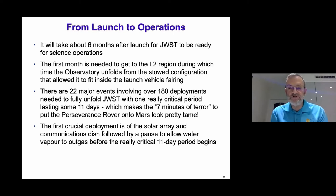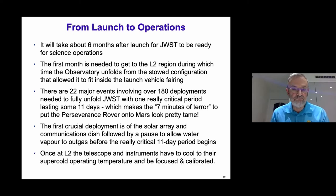Basically, you've then got to pause for a bit because there'll be water vapor absorbed and other volatiles that will outgas. Once you're in deep space, all this stuff outgasses and you leave it behind. And then you've got this really critical 11-day period. And once you get to L2, the telescope and the instruments have to passively cool down to the operating temperature.